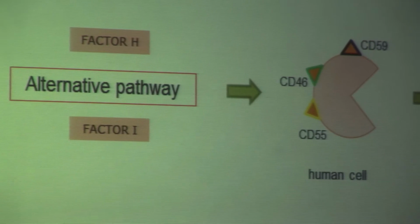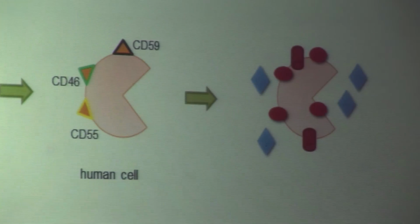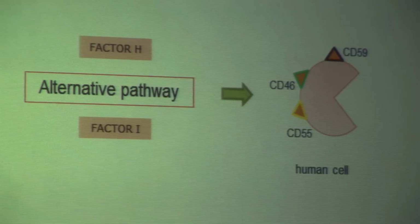So if there's a problem in making one of these regulators, you don't solve that problem by putting a new kidney into somebody, because it's coming from the liver. That's true for factor H, for example. And of course, when you have normal complement regulators in the blood and on the cells, you're protected from damage from the indiscriminate alternative pathway.